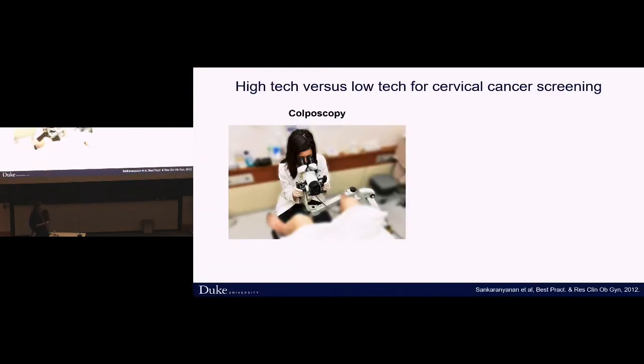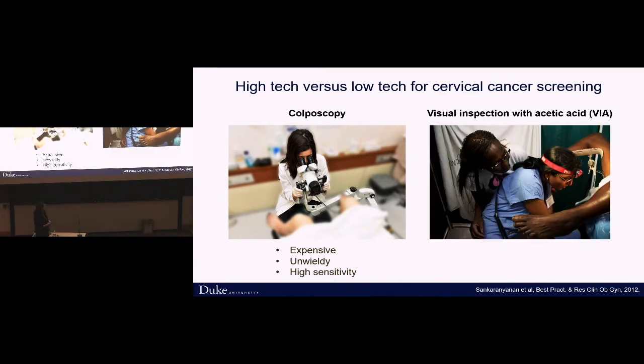So first, I'd like to talk more about cervical cancer screening. This is the colposcope that I mentioned before. It costs upwards of $20,000 and weighs over 150 pounds and is about as tall as me. So this is expensive, not portable, but it does achieve high sensitivity.